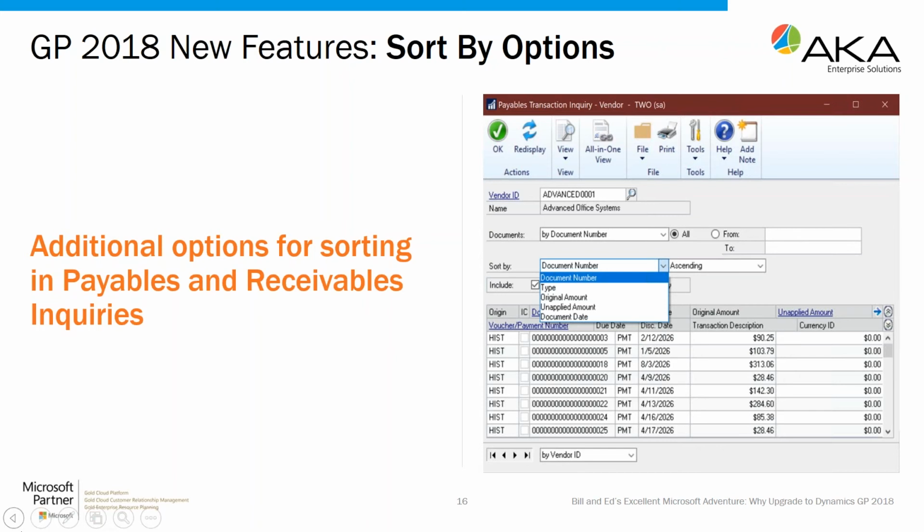Prior to 2018, when you sorted based on document date, it showed you the oldest one on top. You had to scroll down to the bottom to see the most recent. Now you can change that to show you the most recent transactions on top, so you don't have to scroll down. That's definitely a nice new feature that they've added in 2018. And again, that's on the AP and the AR side.